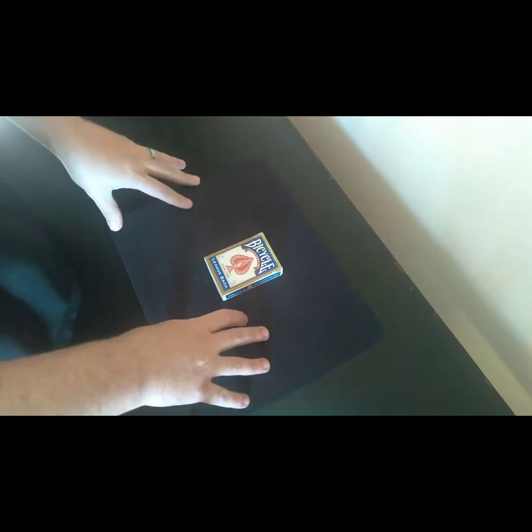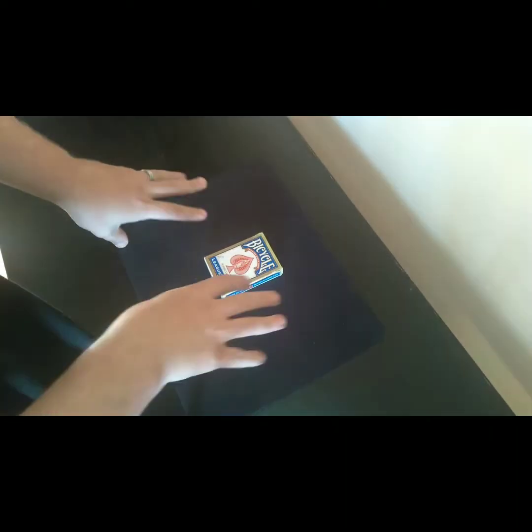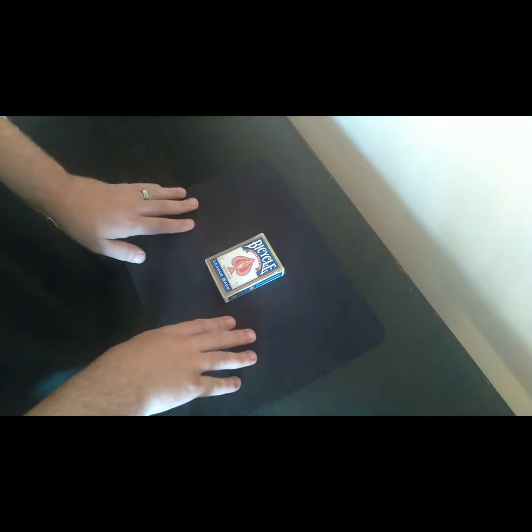Okay guys, this is not knuckle busting, but pay attention. Otherwise you will mess this up. It's more of a remembering the order of things kind of trick.